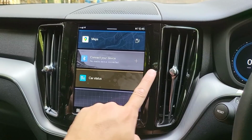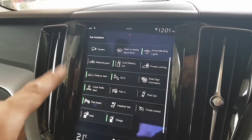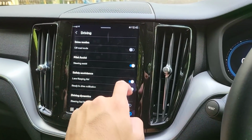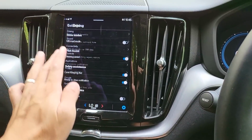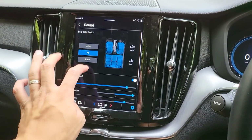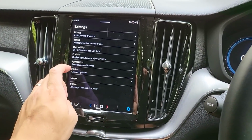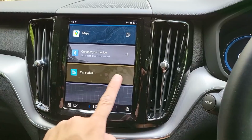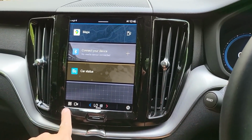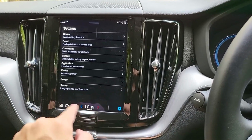We used to be able to just swipe and look at the icons, lane keep assist, lane departure and all that, and then just press it to turn on and off. Now you have to press the gear icon and go into driving, and then from here you turn on and off. Just one more step, but you need to read basically. Seat optimization, profiles, applications, all this. So now instead of swiping, you just press this to go in there, and instead of swiping to go to your apps, you just press this app button. So in a way it's still the same, left or right, it's just that it's like that.